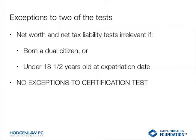There's a couple exceptions to these tests, and you basically get to ignore the net worth test and the net tax liability test if you meet one of these exceptions. One is if you're born a dual citizen, and there's some other criteria to both of these. The dual citizen one, I think you have to be a resident of another country for a certain time period as well.